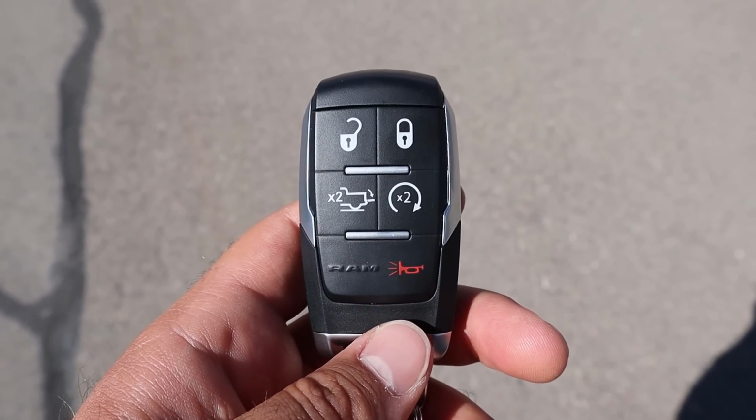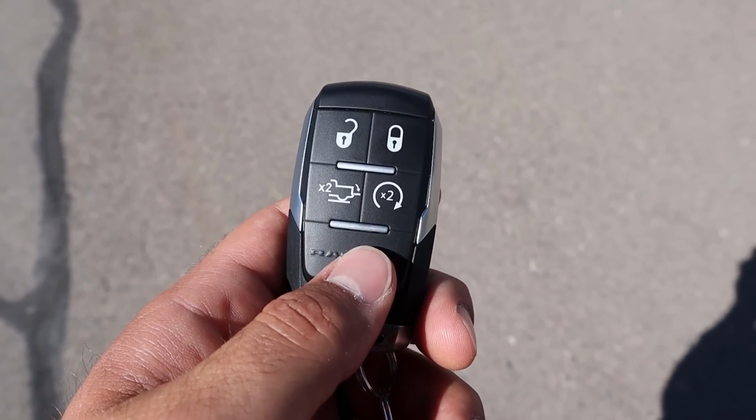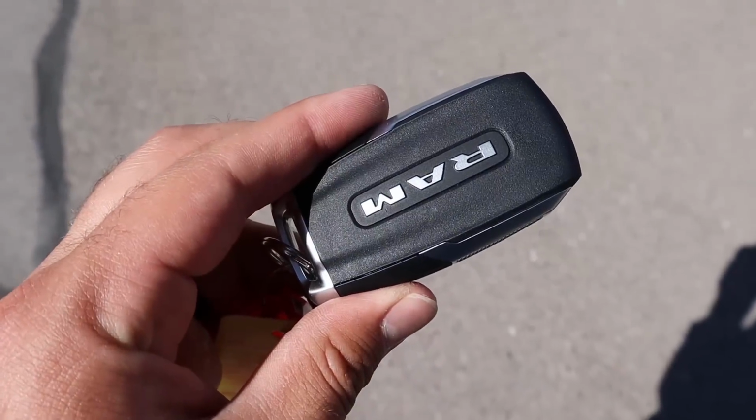Now here's a quick look at the key fob. We have our lock and unlock function. We've got the tailgate drop down, remote start, and then we have the Ram logo here in the back.